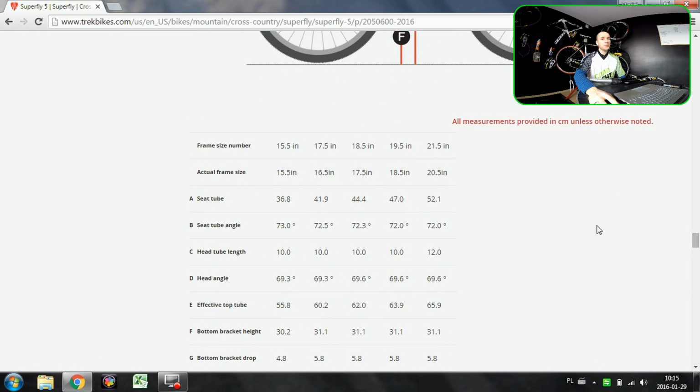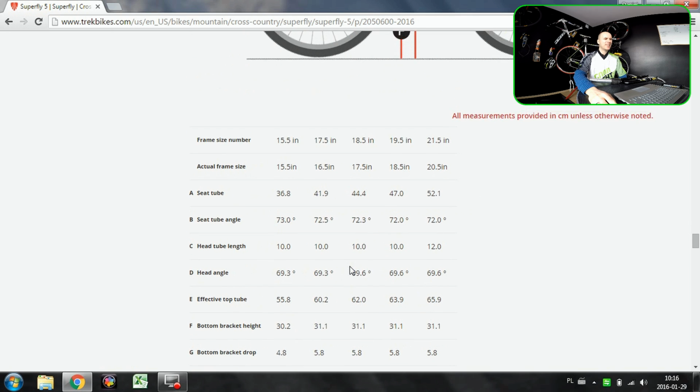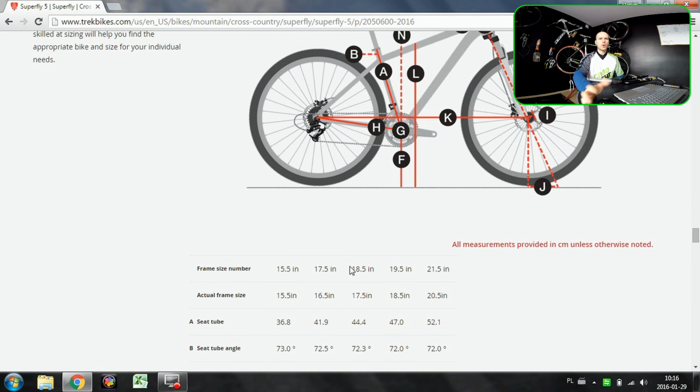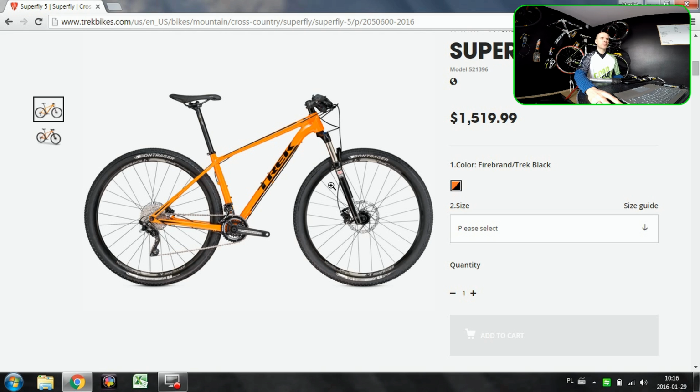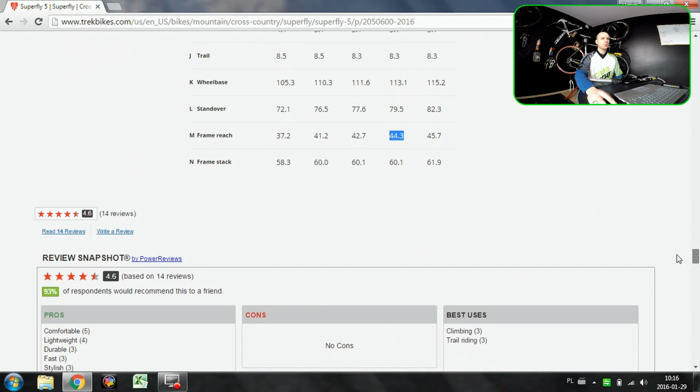You would like maybe to hear which one you should prefer. I'm not sure. I think I would prefer the medium size, and that's what pro riders usually go for. They would rather try to fit themselves into a smaller frame size. Trek Superfly is not a bike for downhill, it's not really made for high speeds. So I think that the medium size would be just okay.